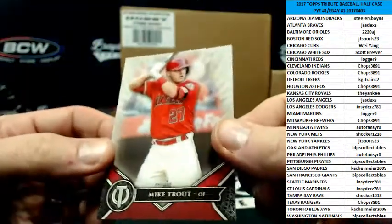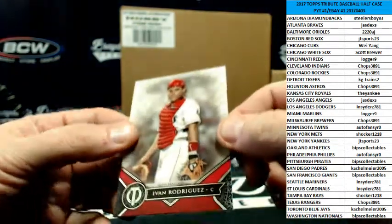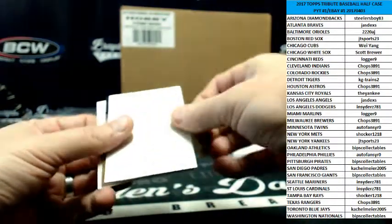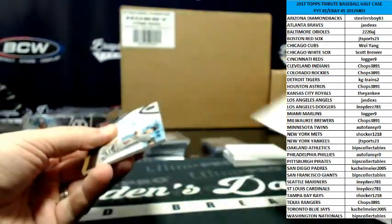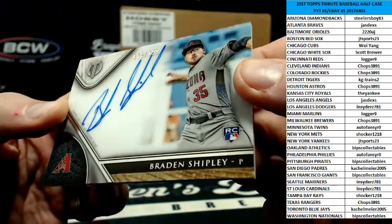We got Mike Trout for the Angels. Ivan Rodriguez, the Rangers. And for the D-backs, 70 of 199, Braden Shipley, rookie card auto.